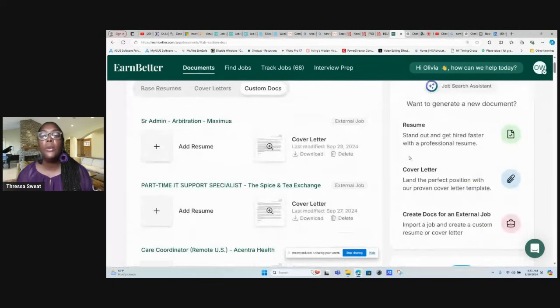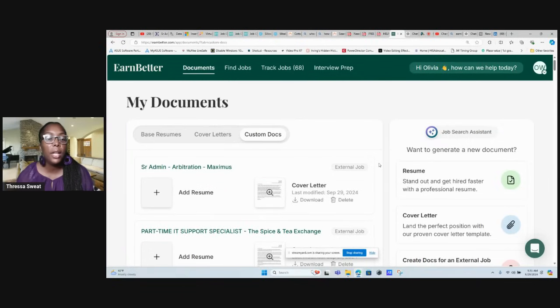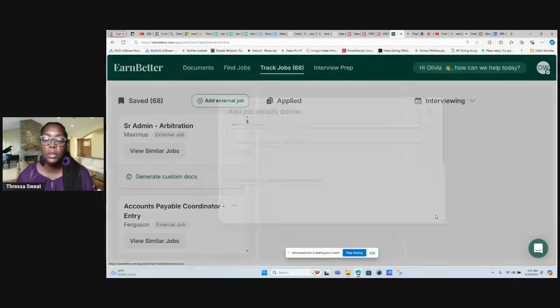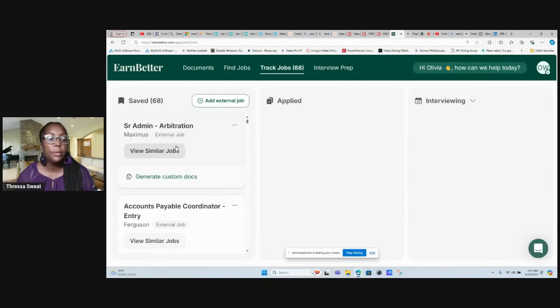Okay. I want to go in and show you how to do a follow up. After you apply for these different jobs, you need to go in and do a follow up. Here it is right here. You can go and create documents as well, but here it is right here. I'm going to go into create documents. I'm going to get out of here.